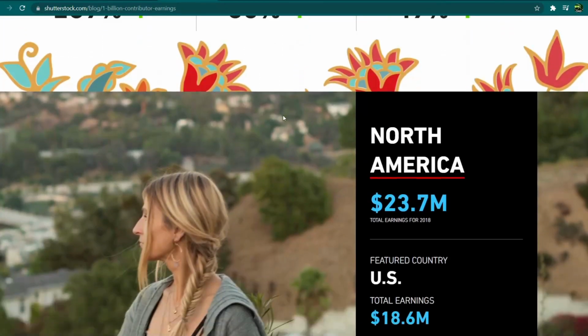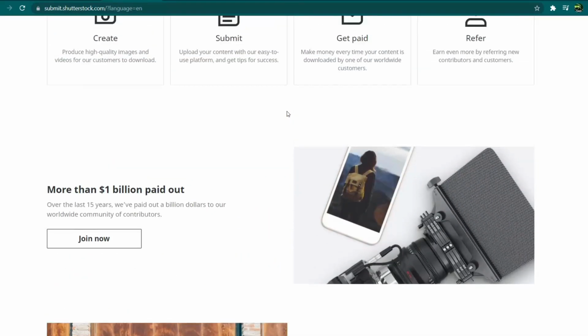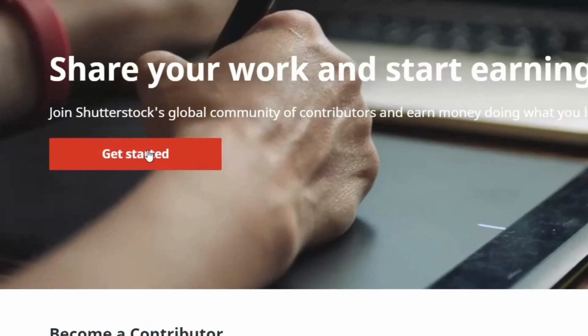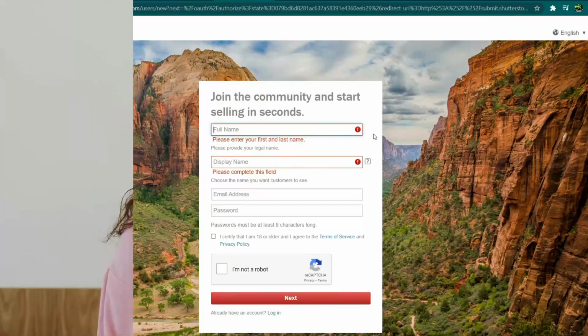In any case, to get started working for Shutterstock, simply return here, scroll up, and click on Get Started. Then simply enter your basic information and create an account, and you're ready to go. After that, allow me to show you the website where you can obtain the said photos.